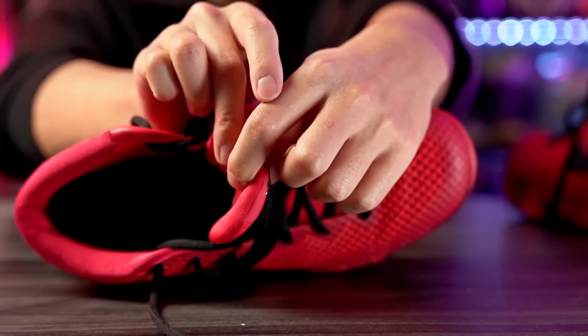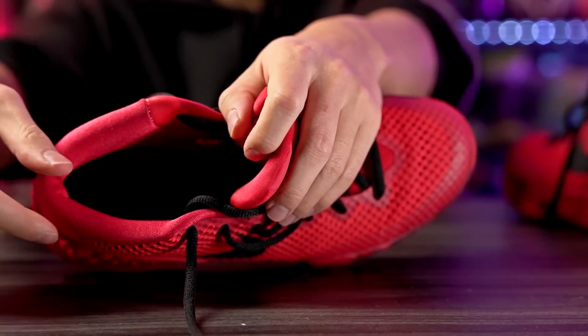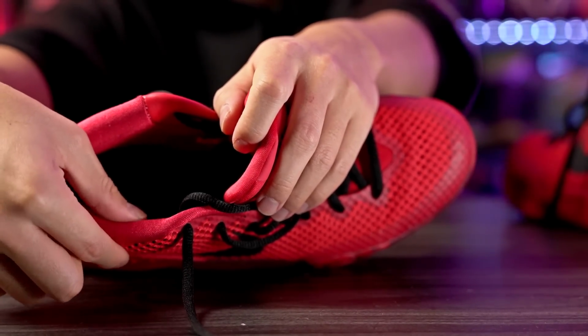Feels pretty plush. And then also here in the ankle area, we have above average padding as well. So it feels pretty damn comfortable and cozy here in the back of the shoe because of the extra padding, but the material quality and how it feels on foot, especially here in the forefoot, isn't the best.